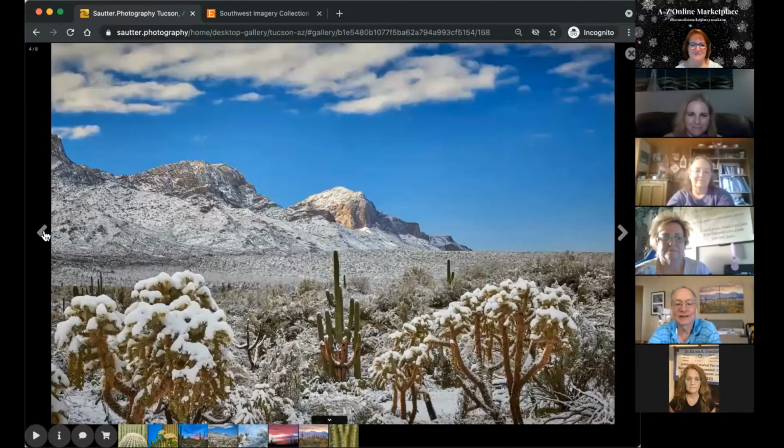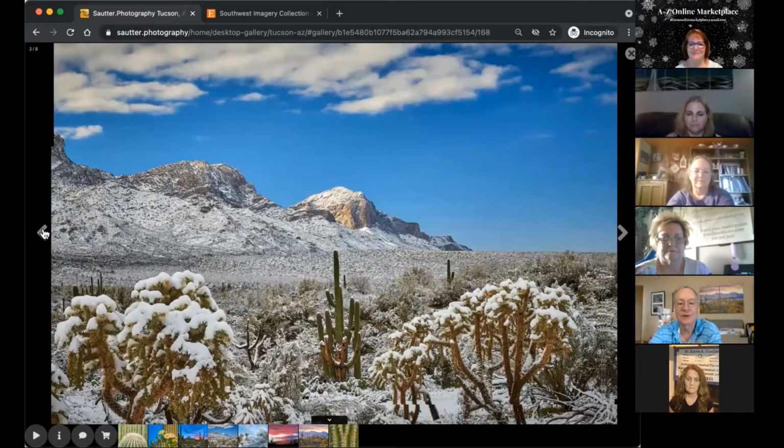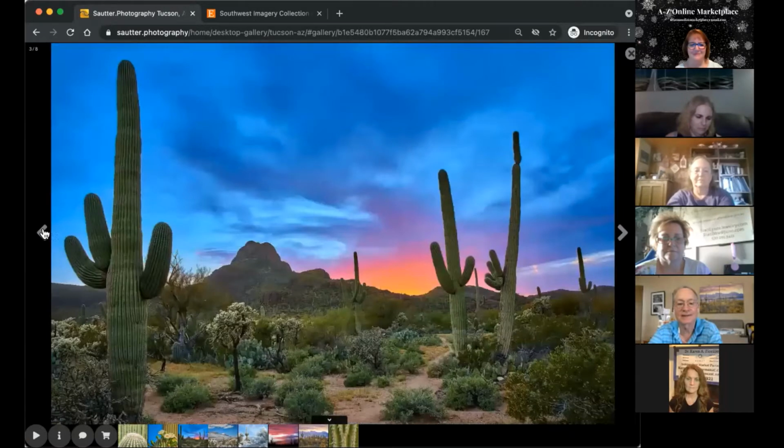And here's a little bit later in that day from the sunrise one. This is about 9 or 10 o'clock, and the sun is certainly higher in the sky at that point, kind of lighting up the mountain there, but you can see all the snow on the different cactuses. And this one is Saguaro National Forest or Park, I guess. It's actually right behind my house.